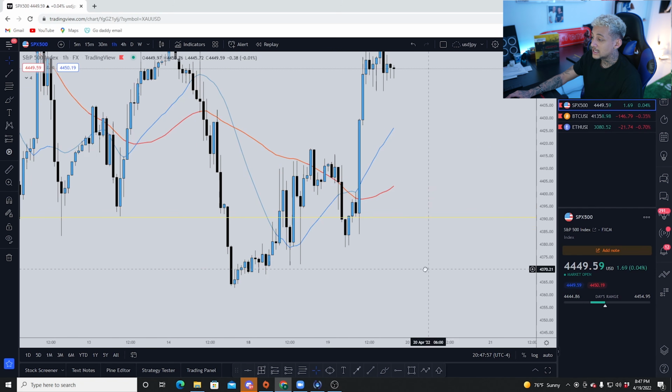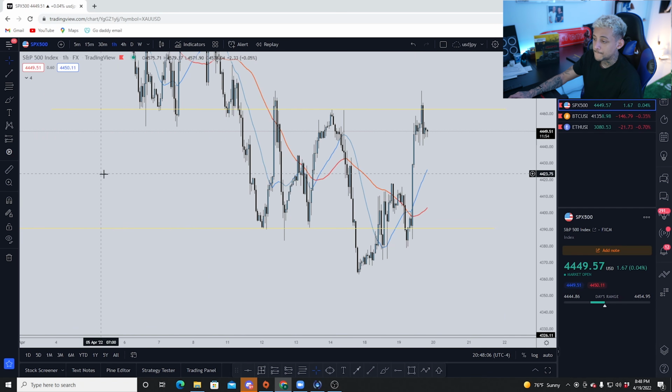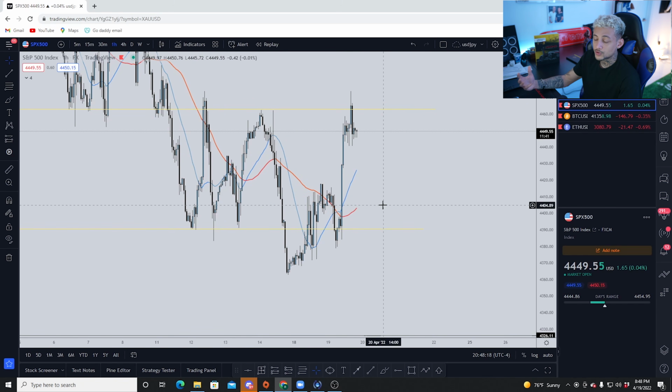Now, once price actually gave me this bullish variation pattern, at that point in time, that's when I made my first entry. But before we talk about anything else, we have to identify where our stop loss could potentially be, and this is before you actually enter a trade. You have to identify where your stop loss is going to be, where your take profit is going to be, and identify if the risk reward ratio is worth it on that specific position.